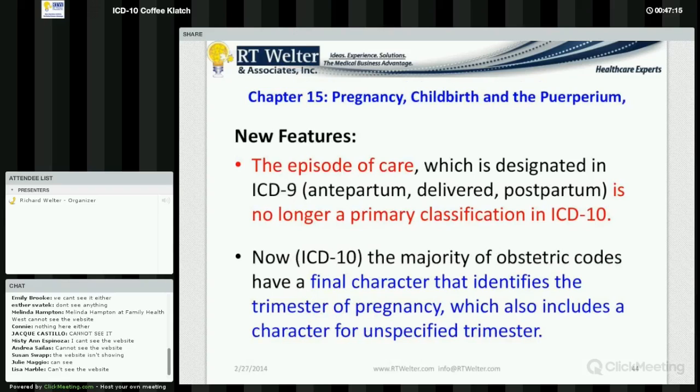Chapter 15 is our pregnancy chapter, codes to be used on the maternal record only. That episode of care classification that we have in ICD-9, antepartum without mention of complication, postpartum without mention of complication, delivered, for the most part that has been removed as a class. There are still codes that detail whether the condition happened during delivery, but it means something different in ICD-10. In ICD-10, all of our obstetric codes for which trimester applies are now classified by trimester. And we have guidelines as to how we can pull that information out of the documentation.